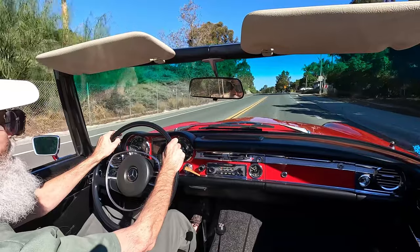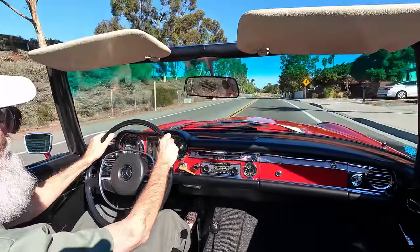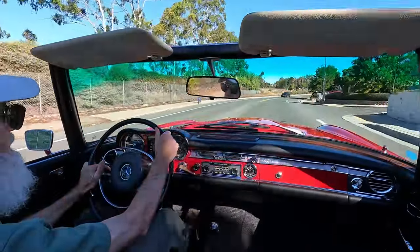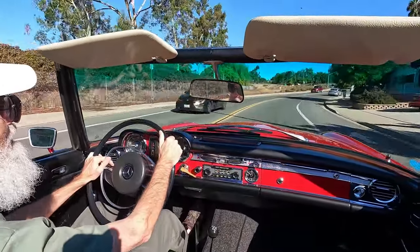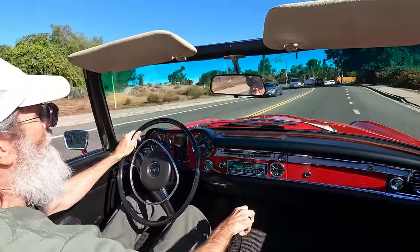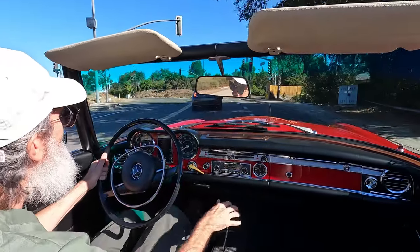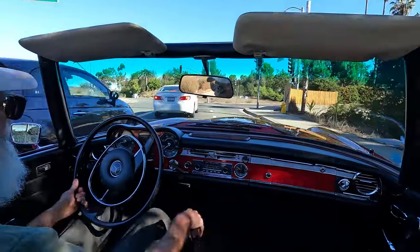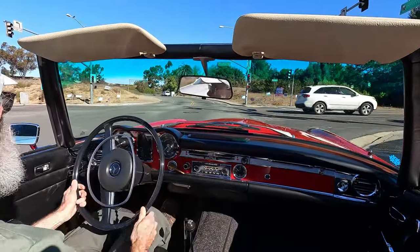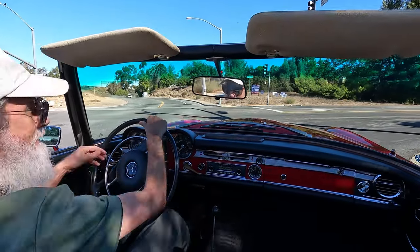She's got, I think, about 23 trophies and only 400 maintenance miles and counting, since we're putting a few on today. We're going to be running around the foothills of Mount Helix in San Diego County. It's a suburb of San Diego.